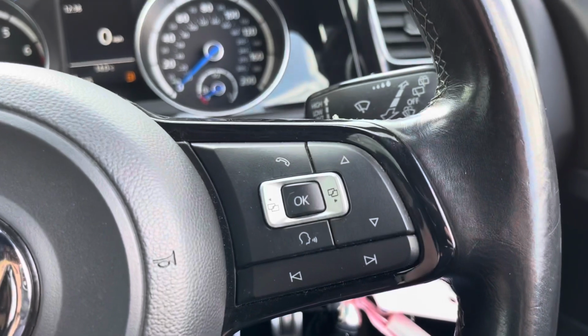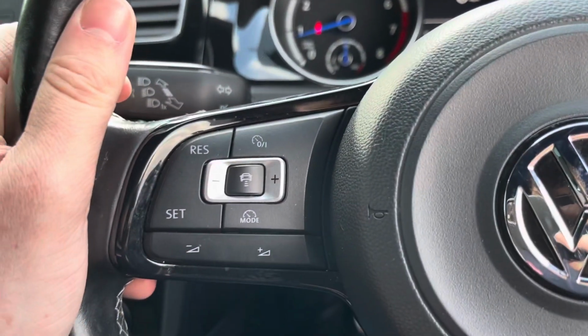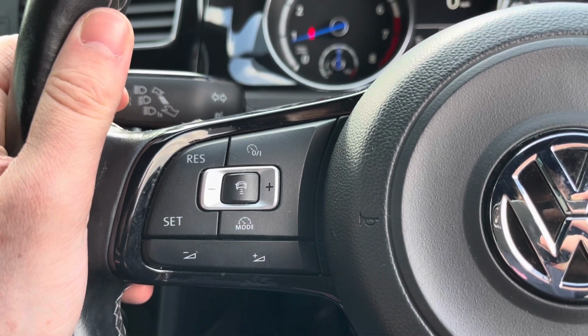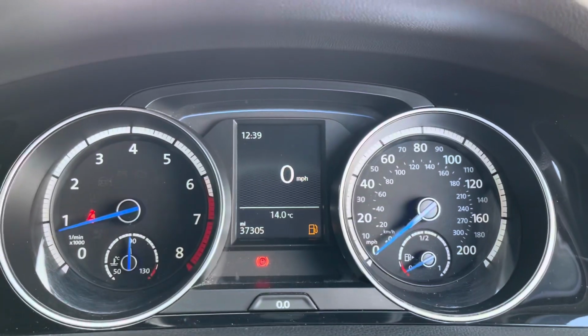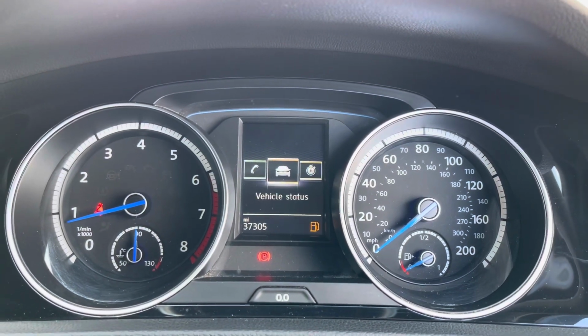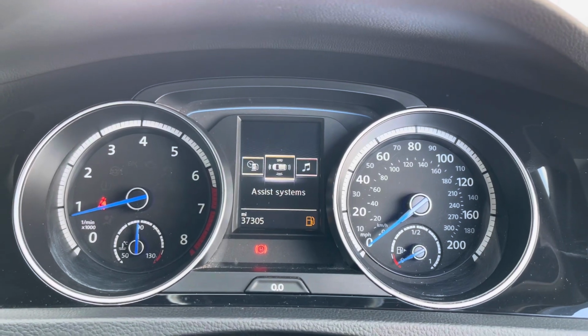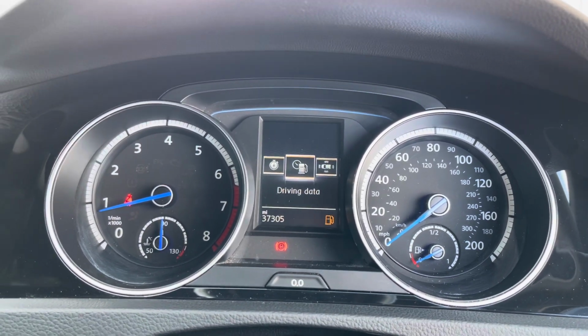Steering wheel mounted controls, both on the right and on the left as well, with cruise control, which just makes those long motorway journeys a lot more relaxing. Got your digital computer here in the middle of your 2 dials, which is going to show you your exact mileage on screen, miles per hour, your phone, audio, assist systems, and driving data.